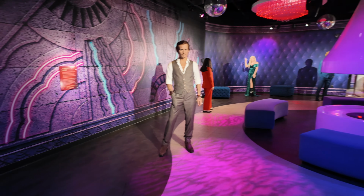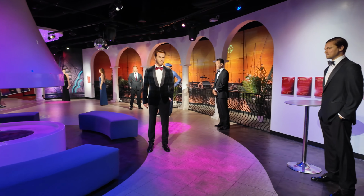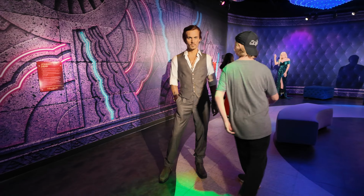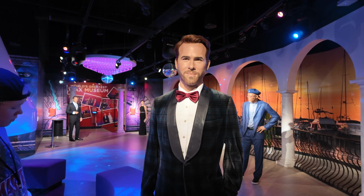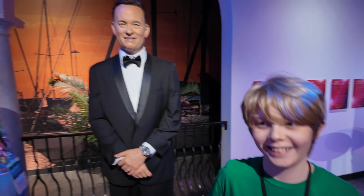Oh my goodness, look! Tons of actors standing everywhere. Wow, Ryan Reynolds. Look over here, we got Pirates of the Caribbean, Johnny Depp. So many celebrities in this room, it's pretty cool. Okay, we have Leonardo DiCaprio, Ryan Reynolds here, Free Guy, Deadpool, it's Tom Hanks, you know who that is, Logan, Woody.